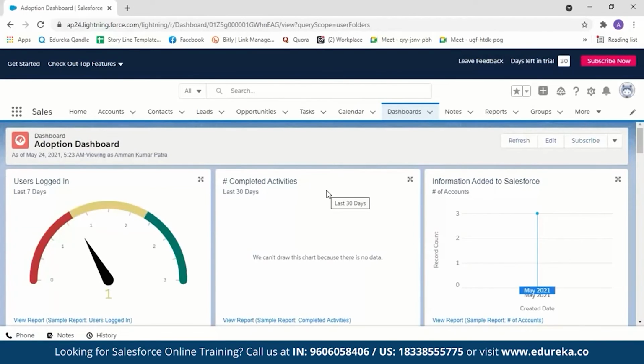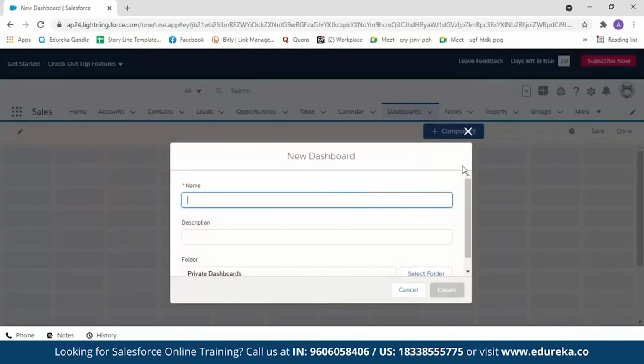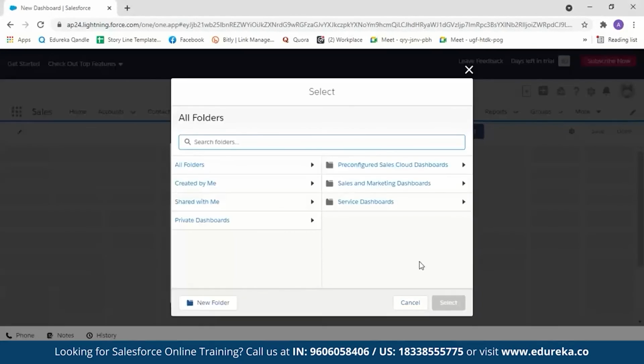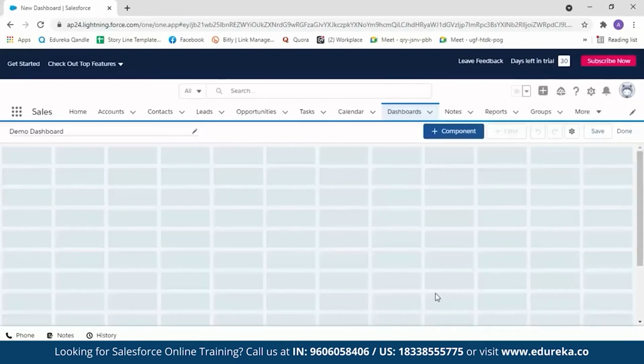So now let us create our dashboard. So we'll just go to dashboard, select new dashboard. So we'll name our dashboard demo dashboard. If you want to describe your dashboard, you can describe it over here. Now you can select any folder from here. If you want, you can also create a new folder, but I'll just let it be in the private dashboard folder and I'll just create it. Now a dashboard has been created.